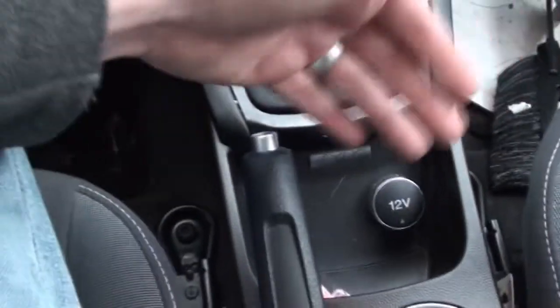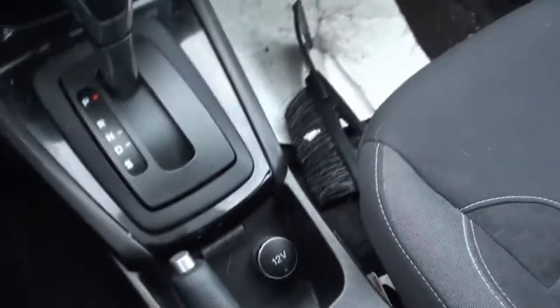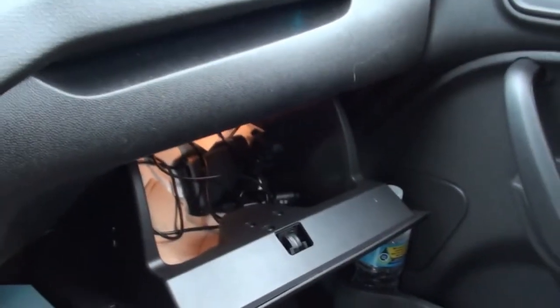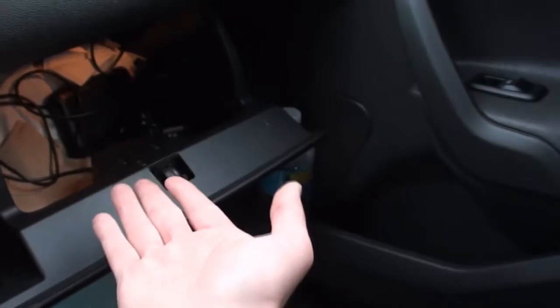You've also got the little pocket here, the cup holders, of course, your standard cup holders. Even the glove box. The glove box is really nice. It's a deep box. It's definitely not puny like the Escape's glove box. So you can get a lot of stuff in there.